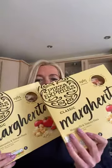I got two small Pizza Express margarita pizzas. Adam is pizza mad, and obviously vegetarian, so they're margarita. Got some more of the Dettol wipes that you know I'm fond of. I buy those a lot. Two packets of microwave whole grain basmati and wild rice. That's a really good one.